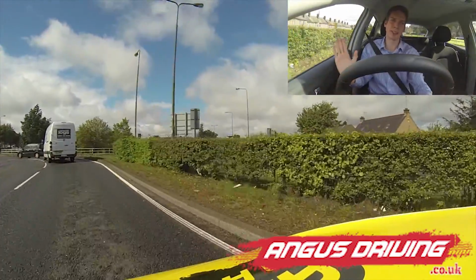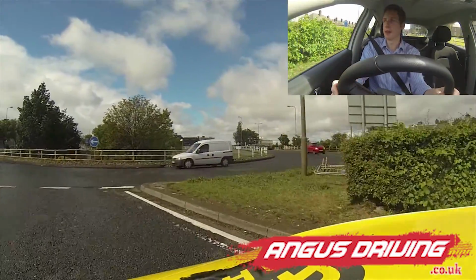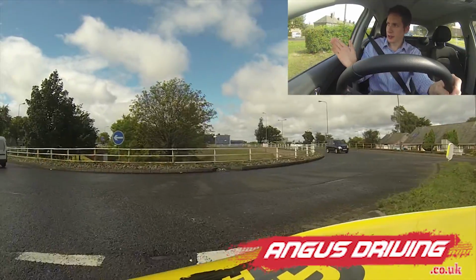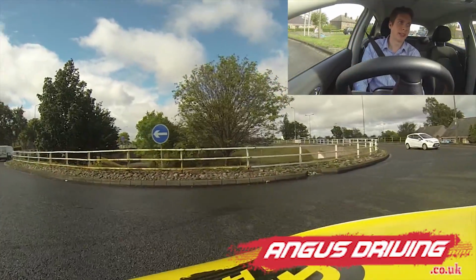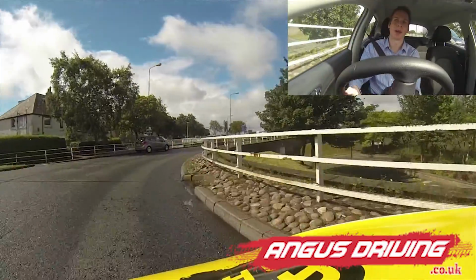It's very blind with this hedge, it comes all the way up to the end. So I'm going into first gear, just like a junction, I'm edging up to it. It looks okay, these cars aren't signalling to come round, and the white car came on from the other side, so it shouldn't come round. So I'm accelerating smoothly, I'm staying with the roundabout as I come round.